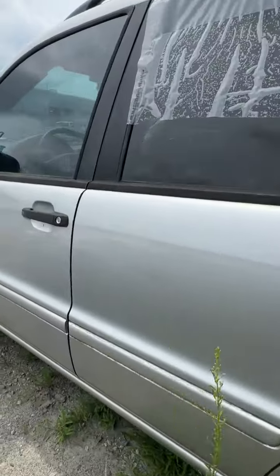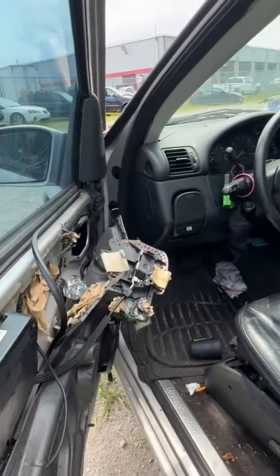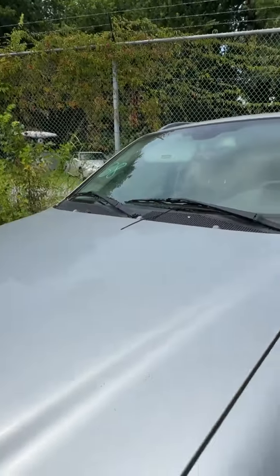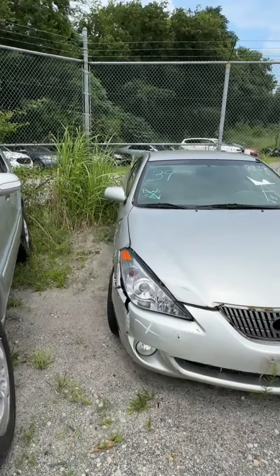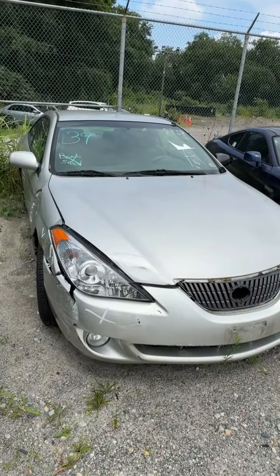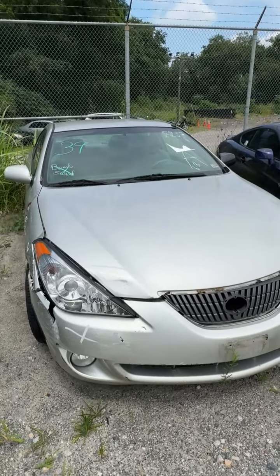We'll go back up to the front. See if the door is open. Yes, it is. There's a look at that door trim that I was telling you about. This door has been in. We've been in it as well. Cracked mirror on the driver's side mirror. And that is lot number 38, your 2003 ML320. Lot number 39, this is going to be a 2004 Toyota Camry Solera model.